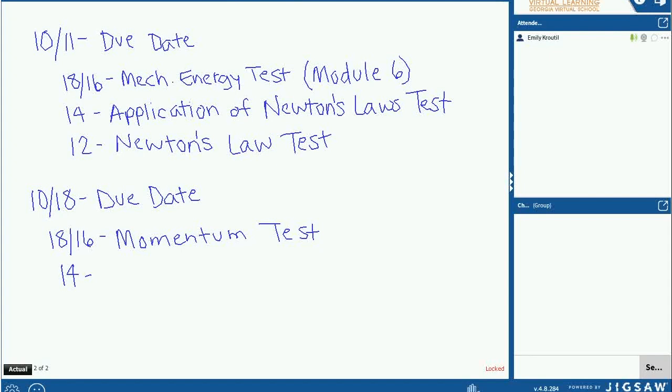Even though it seems like you haven't been in class that long, it's really important that you are doing what you need to do to bring up your grade if it's very low, because we're kind of running out of time. We'll talk about what you can do to improve your grade in a second. The 14-week kids next week, you are going to turn in your energy test, okay? And then the 12-week kids are going to turn in the application of Newton's law test.